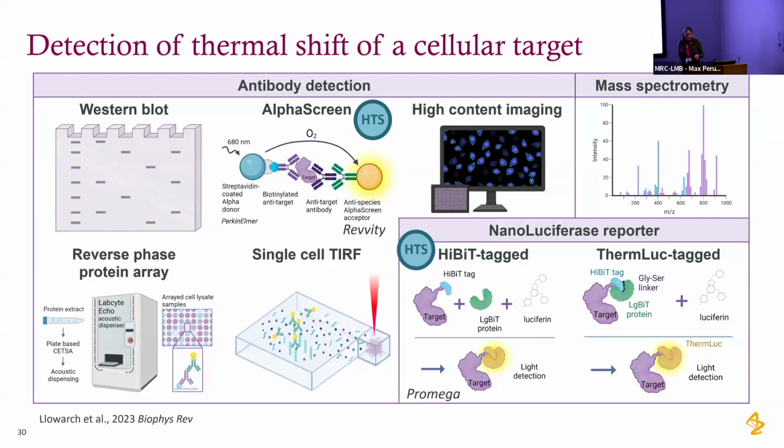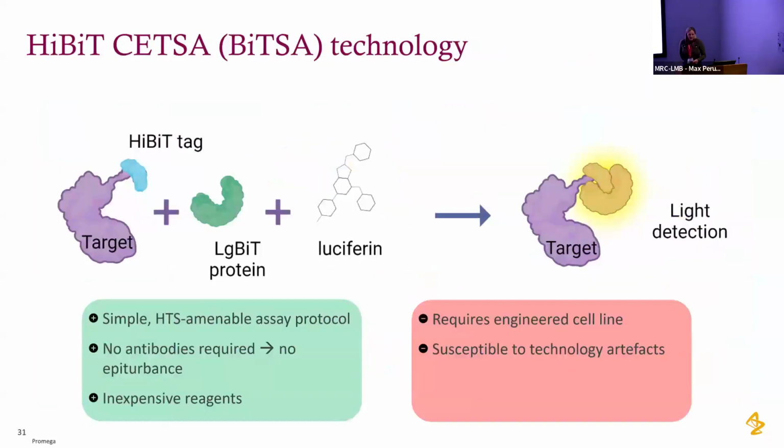What we've been using at AstraZeneca is this split luciferase reporter system via HiBiT. This is a Promega technology called HiBiT Thermal Shift, which we've been coining BITSA. It relies on tagging your target of interest with an 11 amino acid HiBiT tag using CRISPR or a lenti system. This HiBiT tag binds with very high affinity to what's called LgBiT, and this forms the reconstituted NanoLuc luciferase enzyme, which is active and can turn over luciferin to generate light. So in a HiBiT thermal shift assay, we treat the cells with compound, heat the cells, and then we add in the lysis buffer and the detection reagents and read the luminescence.